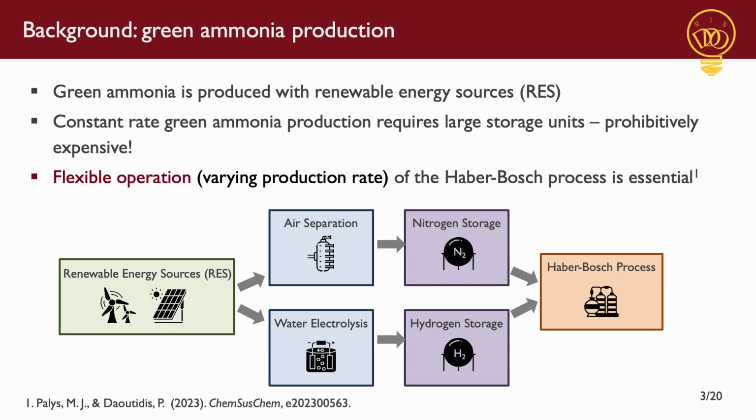Conventionally, the ammonia produced in the Haber-Bosch process is at a constant production rate, and there isn't much flexibility in changing the production rate. However, these renewable energy sources are usually intermittent, resulting in intermittent nitrogen and hydrogen production. To buffer this intermittency, large storage units for nitrogen and hydrogen are required in green ammonia production, which makes the whole process prohibitively expensive. On the other hand, flexible operation of the Haber-Bosch process that allows a varying production rate has been demonstrated to be essential by some studies.